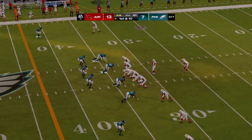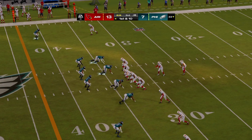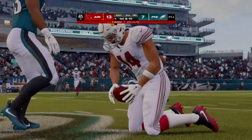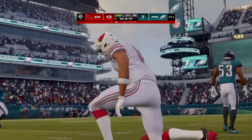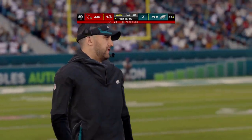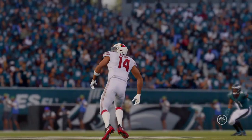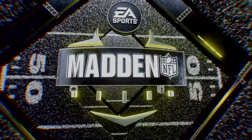So they'll come up 1st and 10 now from the 33. Now Murray. That's complete to Michael Wilson. And they're going to have this across midfield and inside the 45. Quarterbacks love slant routes because the receivers are breaking right into their line of vision, and receivers love them as well because they're getting the ball on the move and able to catch it and try and get upfield and gain additional yardage.